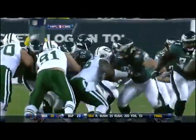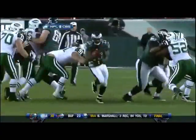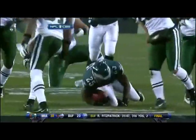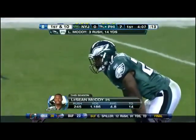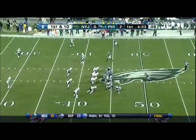If you watch LeSean McCoy, at times he can carry that ball away from his body. They've talked about that. The Jets trying to get it out, but he doesn't put it on the ground. I think he uses that more for balance, but he's got great speed, and he really concerns you when he gets up on the second level. Philadelphia first and 10 from the Jet 43.